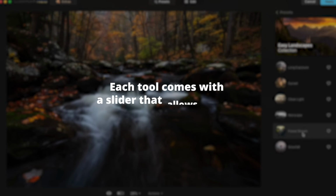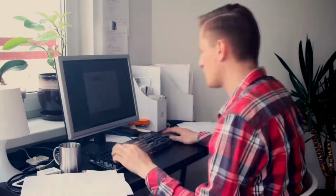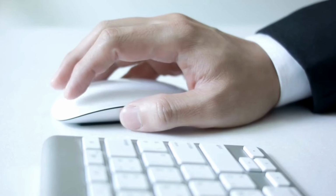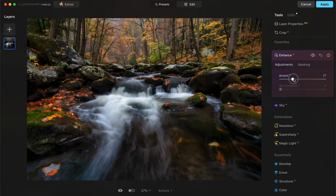There is no instant solution available. Each tool comes with a slider that allows you to adjust the strength of the edits, ensuring that your photos look exactly the way you want them to. It provides an excellent, well-rounded workflow. The AI enables you to work efficiently without exceeding limits. Interestingly, Luminar Neo stands out as the sole app on this list that heavily relies on its AI capabilities. They play a crucial role in the entire experience. Although making minor adjustments is common, heavily relying on AI is often necessary when editing a photo.